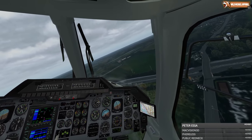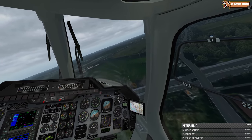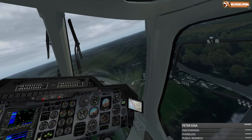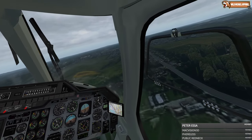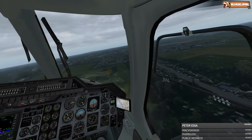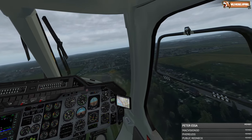Alright, the wind is 130. We'll fly over a little bit to the east and then we'll turn right towards it. We have 12 minutes to land, so there's not any major rush.